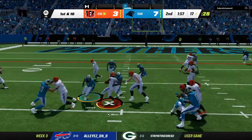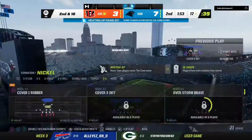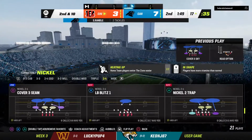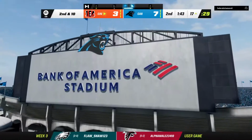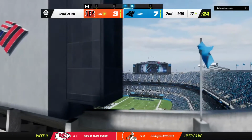An option handoff here to Mixon. And the big boys up front, they're going to stop him right at the line. Call it no gain on the play, and it'll be 2nd down. Now that's a mountain of a man that just made that stop, isn't it? But he's more than that. This guy's nimble and quick. More than a space eater, he just made a great play there.